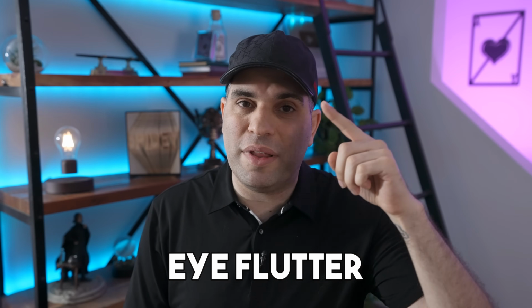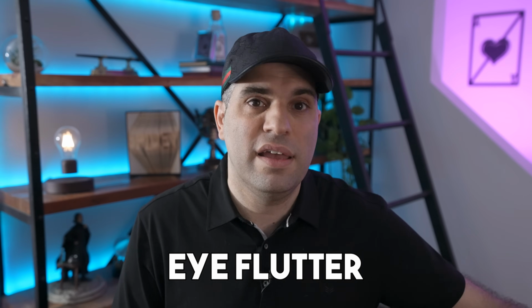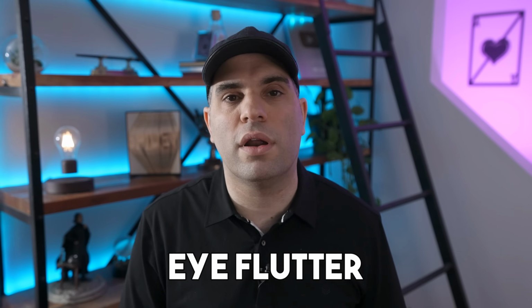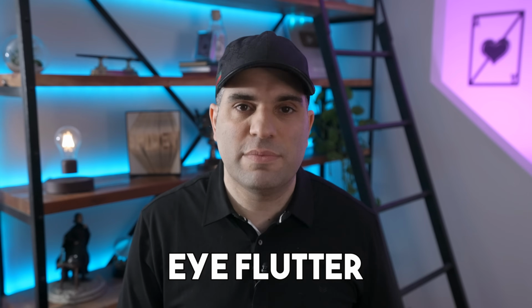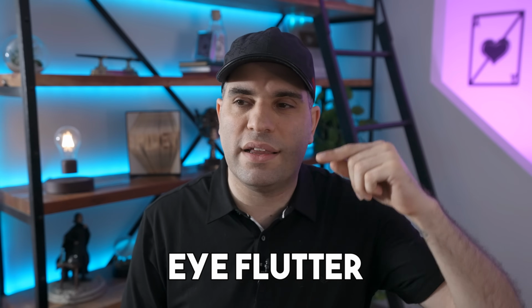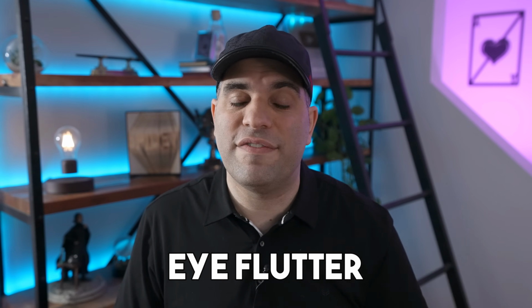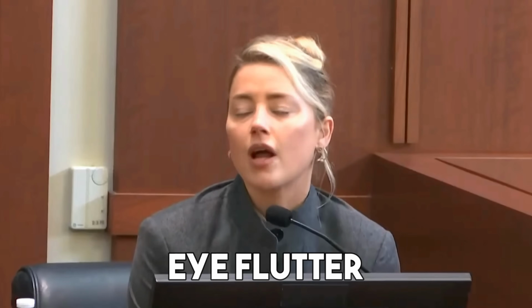Eye flutter is when we blink really rapidly in succession. So it's different from an increased blink rate. Increased blink rate is when we blink more as we're talking, like this, but it's just more recurring blinks. Eye flutter is quick, it's hard for me to do, but sometimes it's really lightning fast. And Amber Heard had a lot of those on the stand.